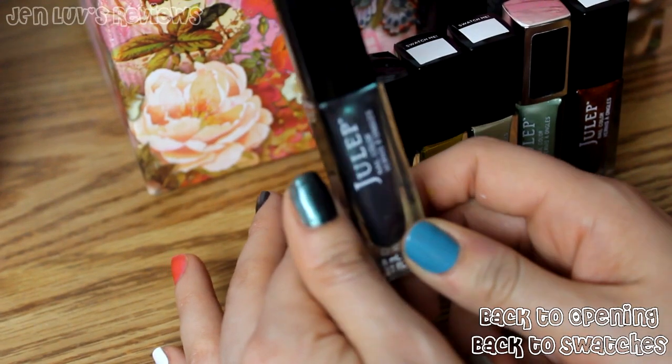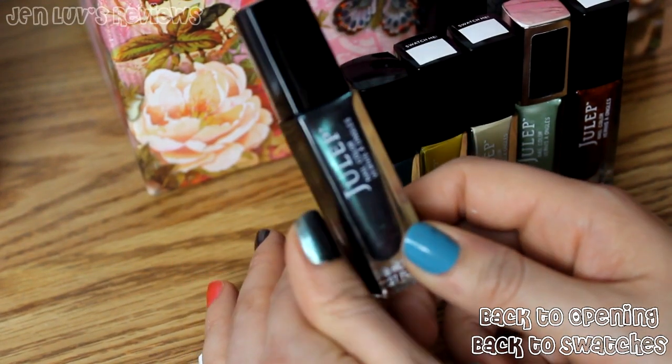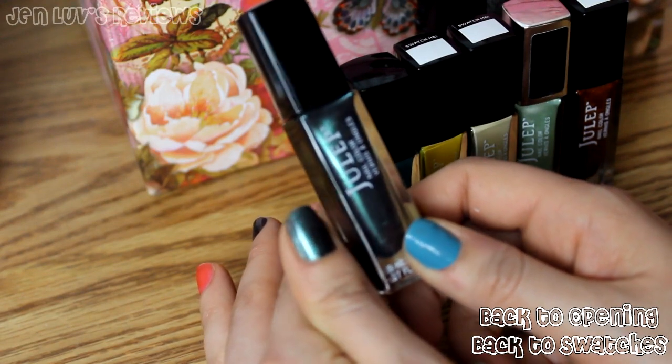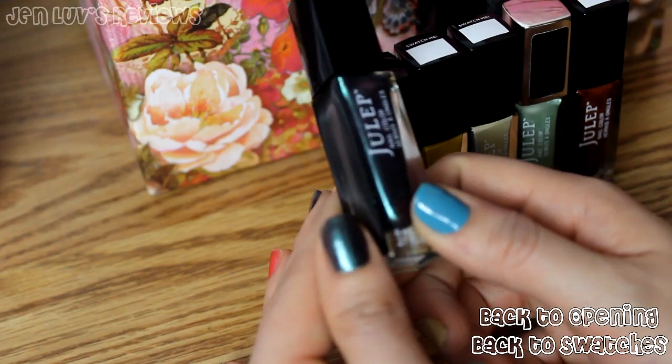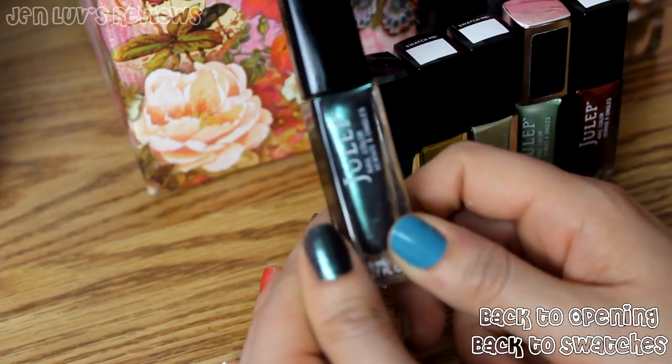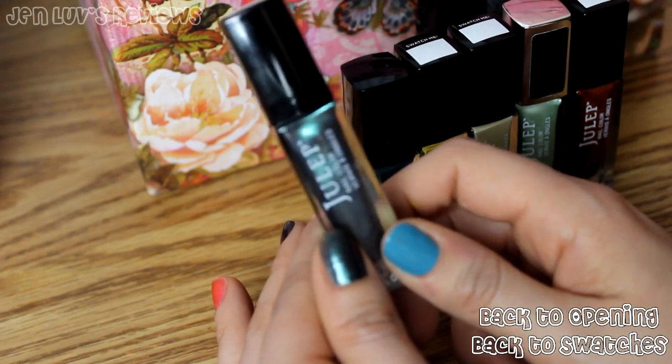I don't love it as much as I did when I applied this a couple of years ago when the Ravens were doing so well in the Super Bowl. I see more green in it than I remember and less purple, so I don't know. I do still really like it. It's an extremely unique color, but it's definitely not my favorite anymore. You know, opinions change over time.